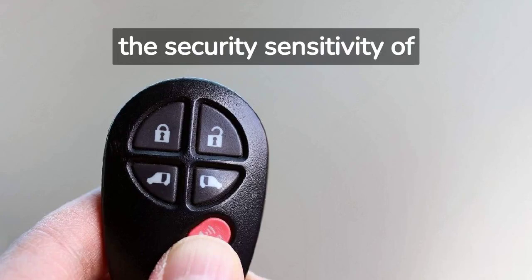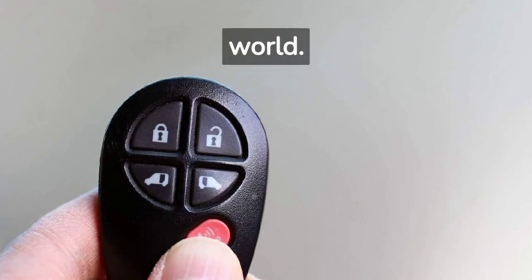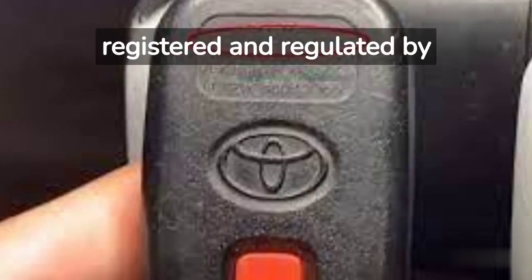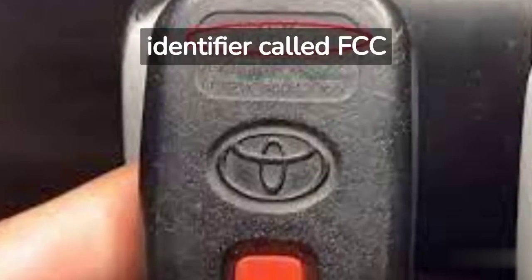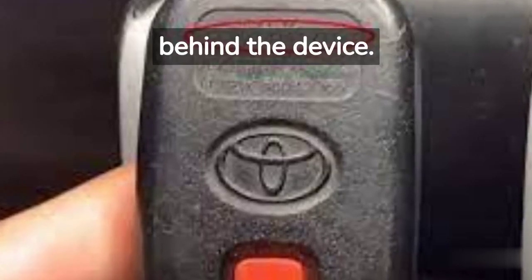Due to the security sensitivity of this system, it is regulated by government agencies in many countries across the world. Wireless keys for all cars manufactured or assembled in the United States are registered and regulated by the United States Federal Communications Commission. A unique identifier called FCC ID is given to every wireless device. In the case of a car key fob or remote, you will find it behind the device.